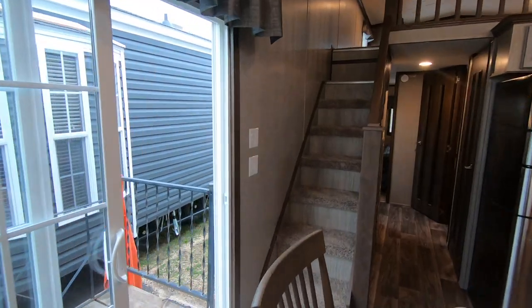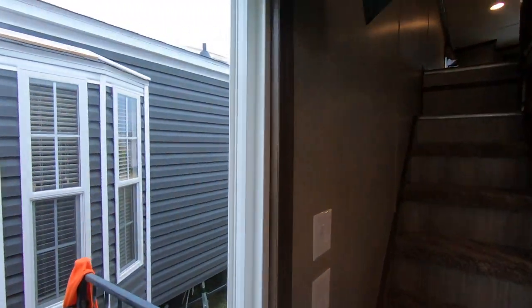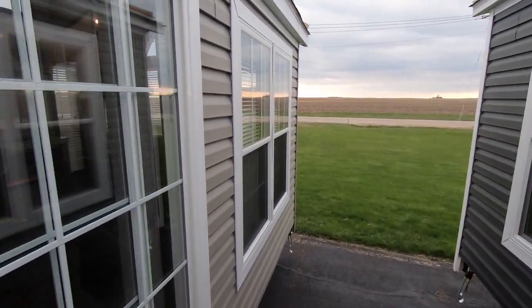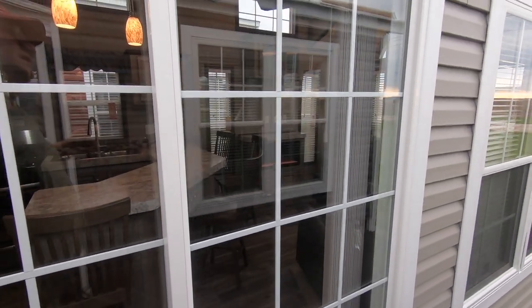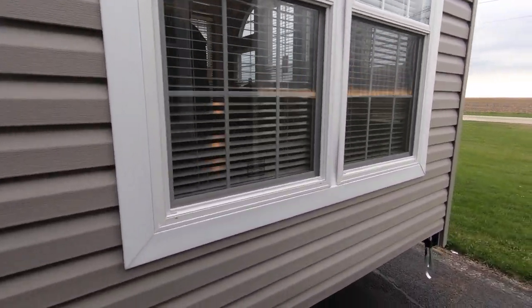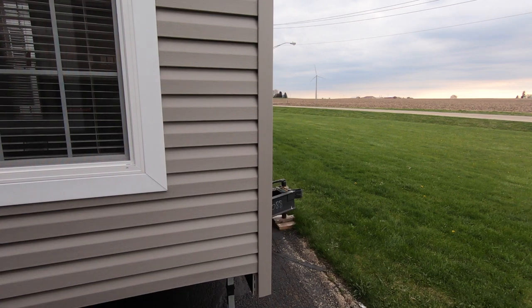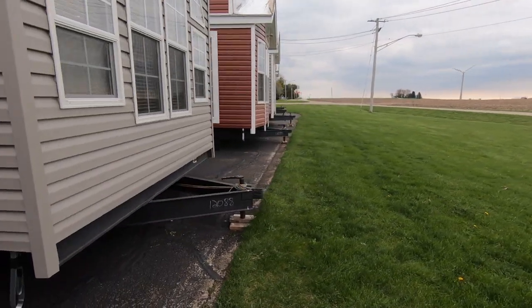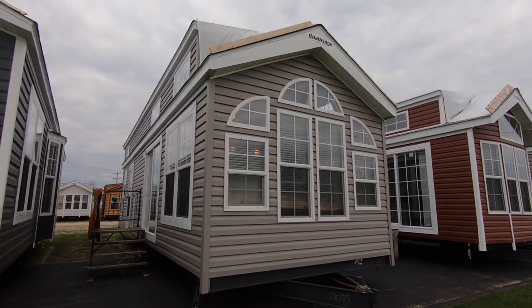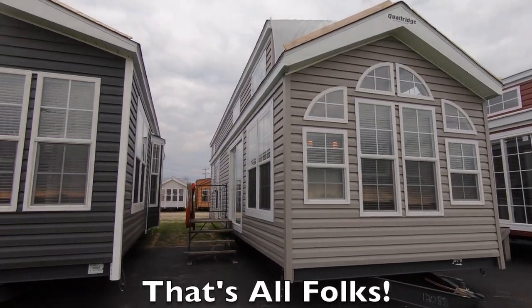This is the Quailridge. It's called a 39AKFFL. It's gray with white windows, white lineals, and white trim. It's a good looking trailer. Got the fancy windows in the front, fancy half moons, break it up a little bit.